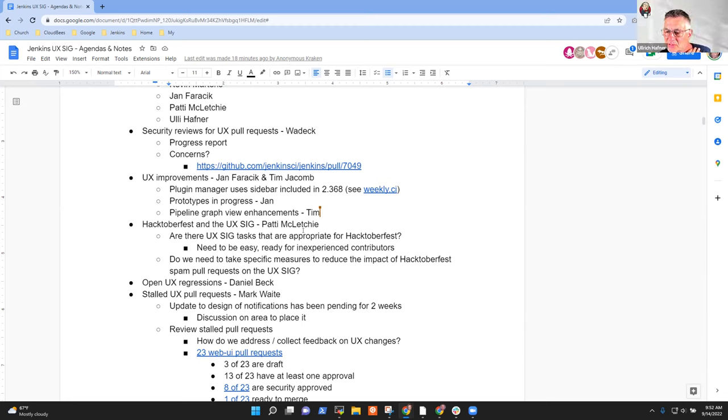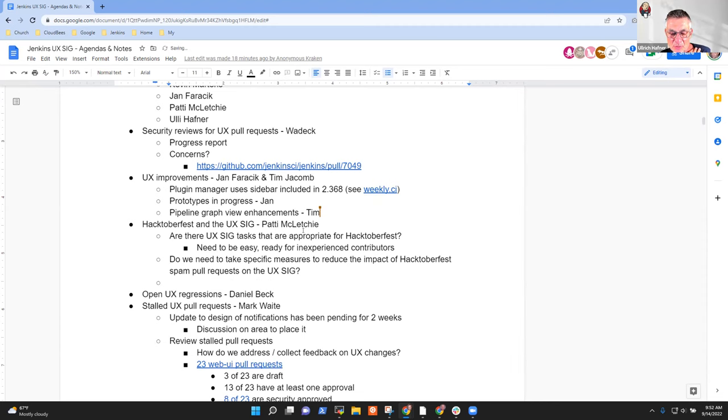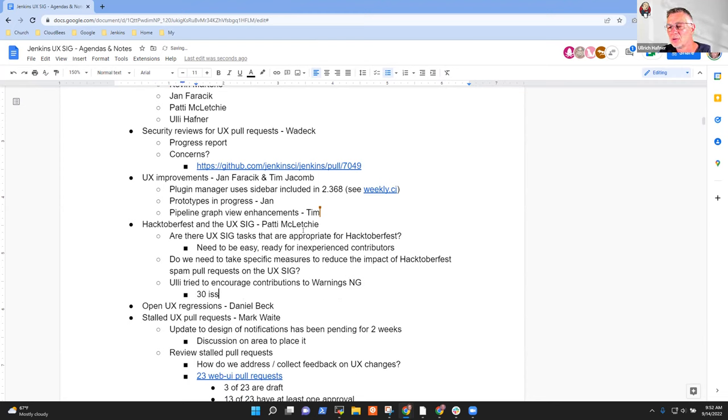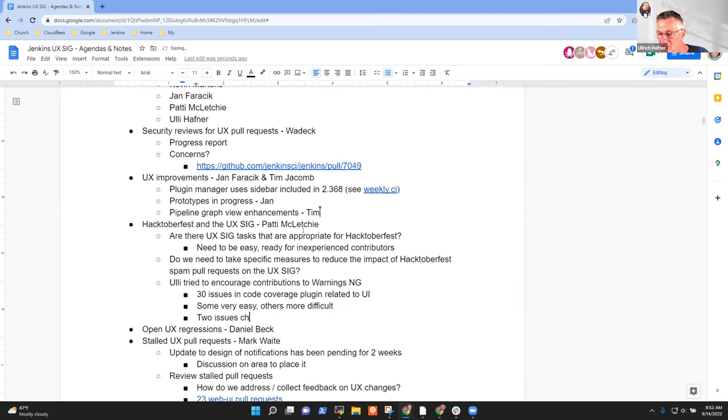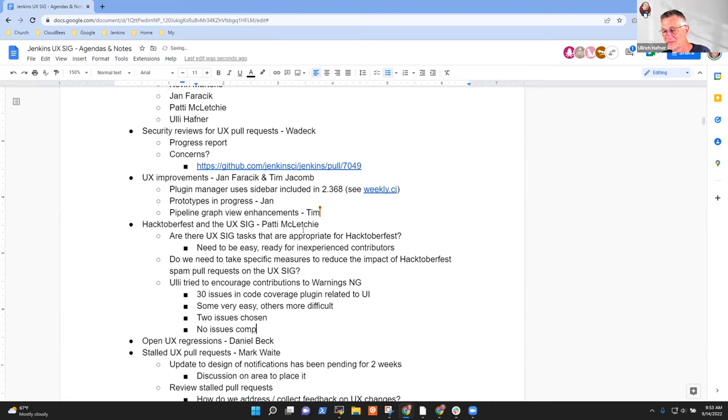Yes, I tried to use Hacktoberfest last year to get some contributors on the UX side. But this was a real disappointment. I think I created about 30 issues in the code coverage plugin and the warnings plugin, which are only UI related. Some were really easy and some were a little bit more difficult. But actually, two issues have been picked, but nobody completed any work. So I spent a lot of work to create these issues, but I had no output at all.